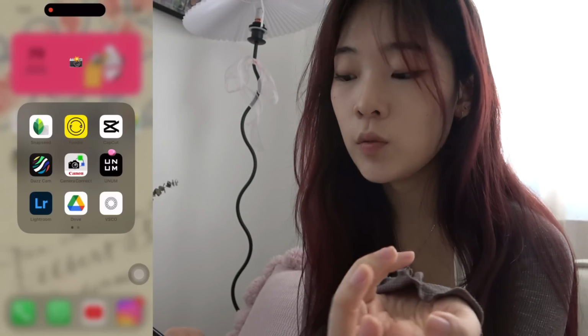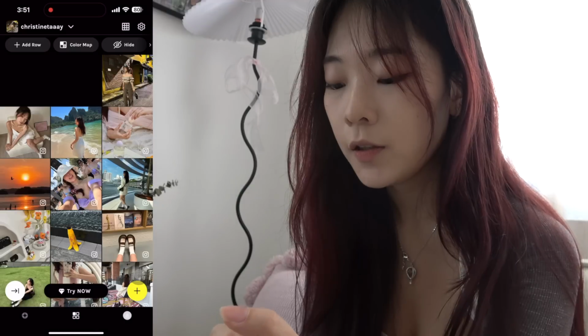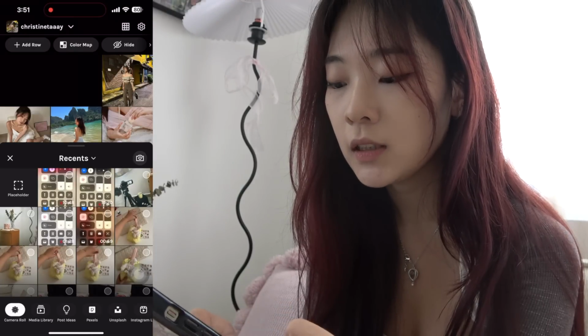The only app that I use to plan my content on Instagram is called Omnom. And here you can just add any images that you like.